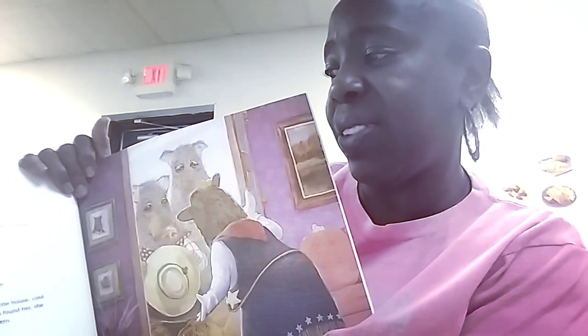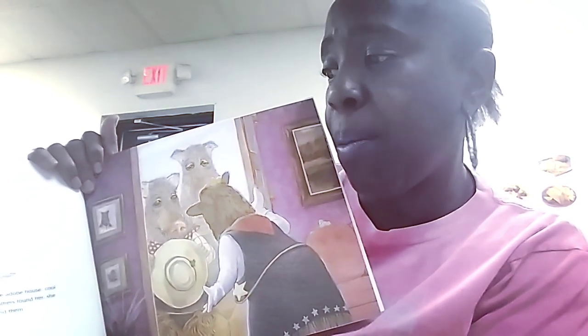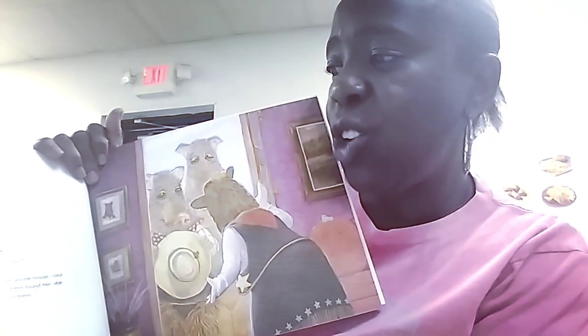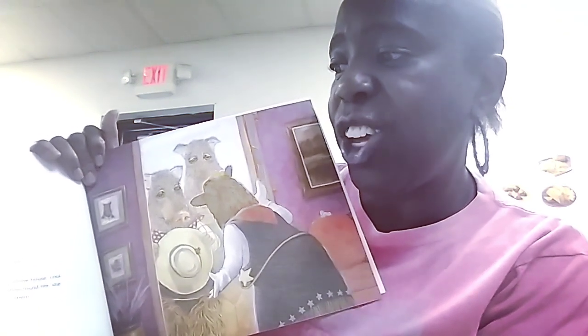If I can get this book to turn, guys, it's sticking. So the third javelina built herself a solid little adobe house, cool in the summer and warm in the winter. When her brothers found her, she welcomed them in and locked the door behind them. Coyote followed their trail. See?